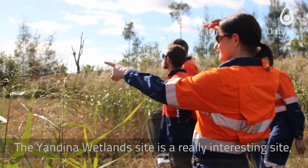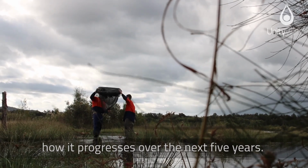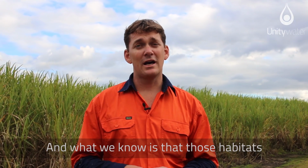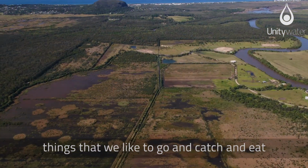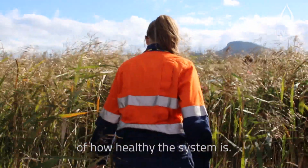The Yandina wetland site is a really interesting site, and it's going to be great for us to monitor how it progresses over the next 5 years. As tidal flow improves on the site, we'll see more mangroves and more salt marsh grow in the site. And what we know is that those habitats are really important nurseries for juvenile fish, prawns, crabs, things that we like to go and catch and eat, and things that also give us a good indication of how healthy the system is.